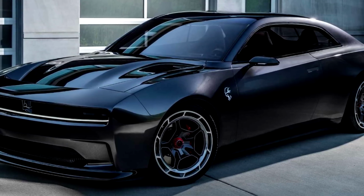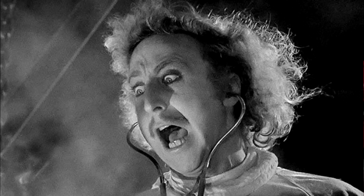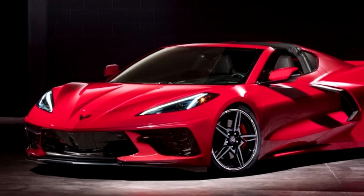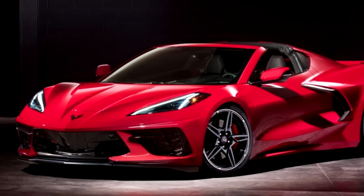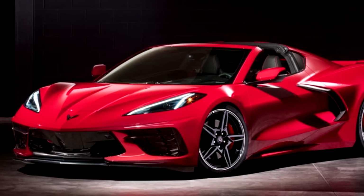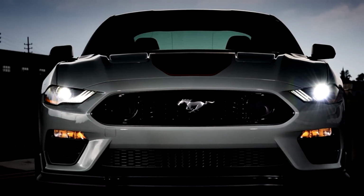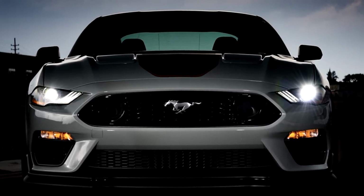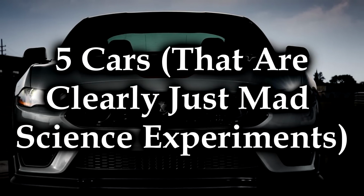And today, we are going to discuss more mad science experiments. Except this time, we're going with cars. I haven't done a list of cars in a while. I actually only did one of those, and it did alright, fair enough. And, to continue the trend of making lists featuring products of unspeakable scientific progress, but without filthy things like ethical restraints, let's talk about 5 cars that are clearly just mad science experiments.